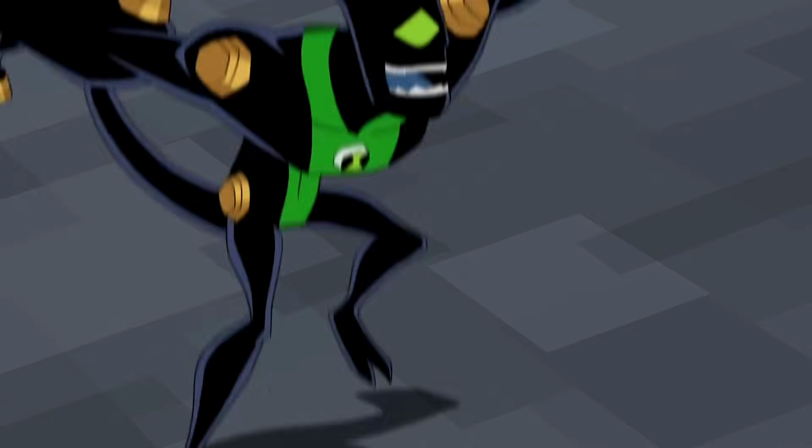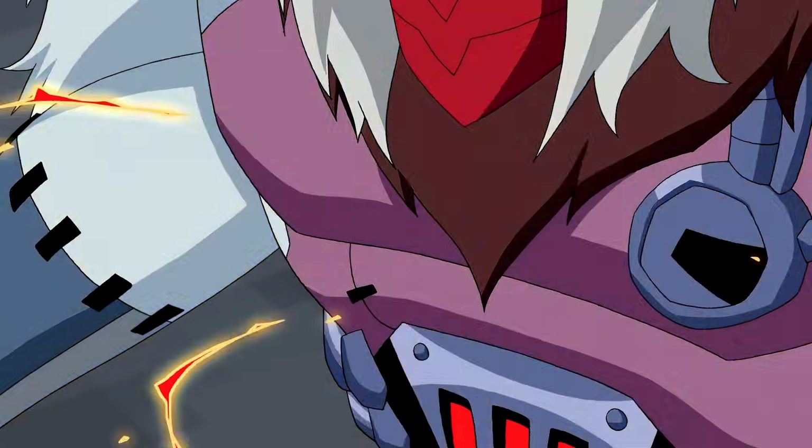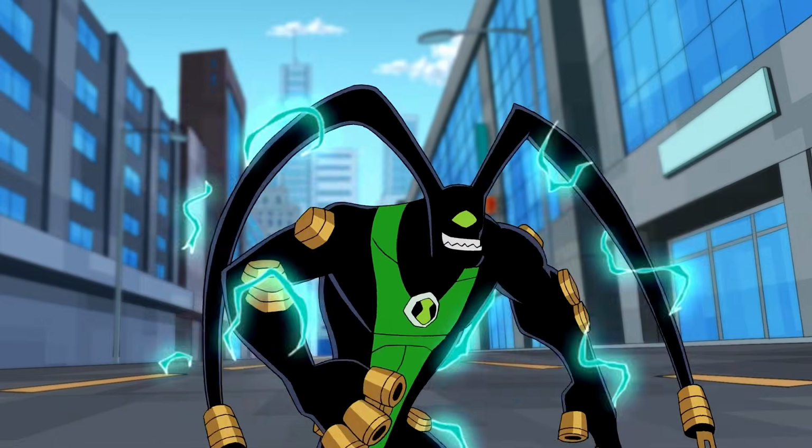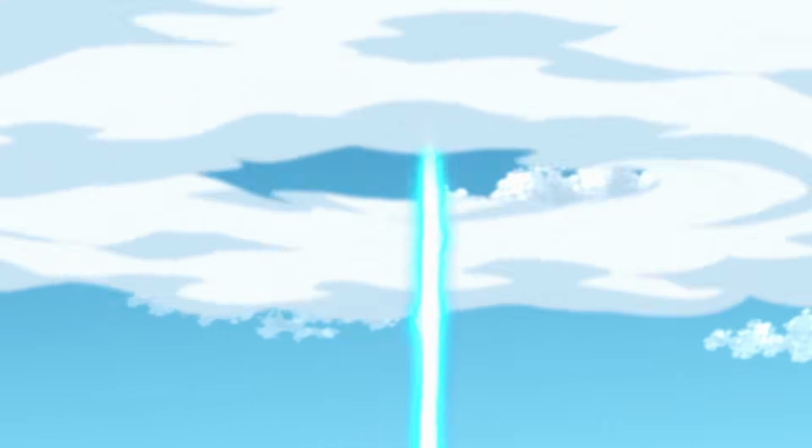only for Ben as Feedback to come in, plug his conductoid bits into Argost's new body, draining all the life force right out from him, leaving his lifeless body on the ground, and shooting all the energy he took from him, and that took 3 years to gather, into the sky.